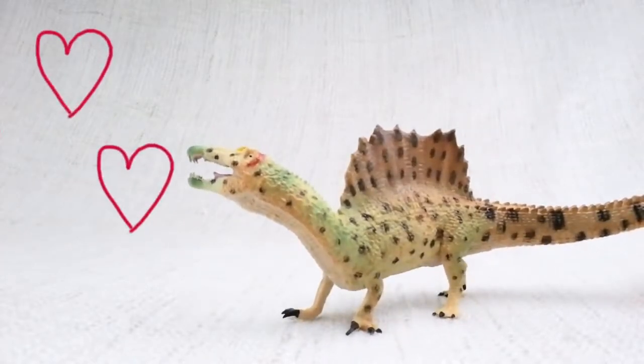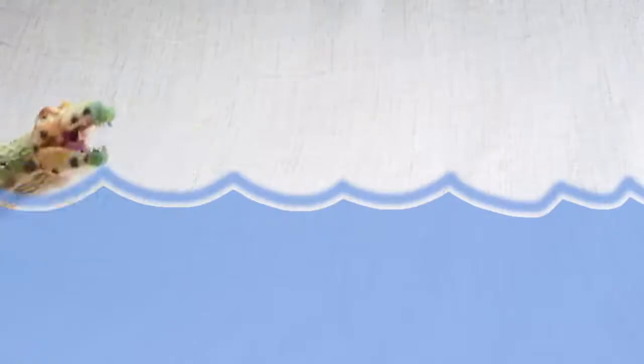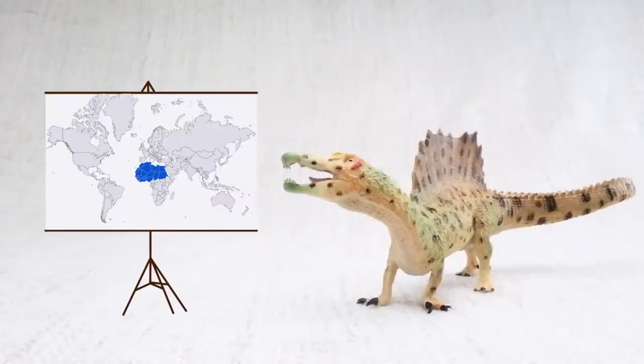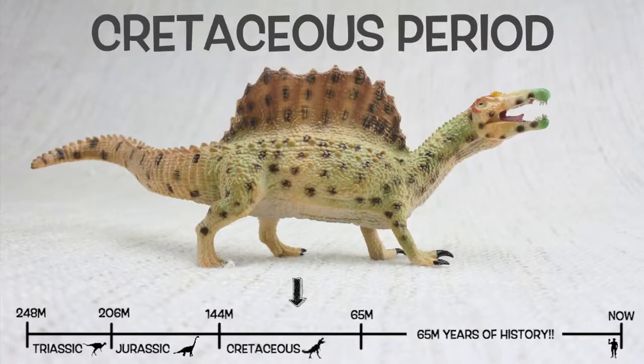It had a head like a crocodile. It could probably swim, and also walked on 2 legs or 4. How versatile! Spinosaurus was found in North Africa, and it lived about 100 million years ago in the Cretaceous period.